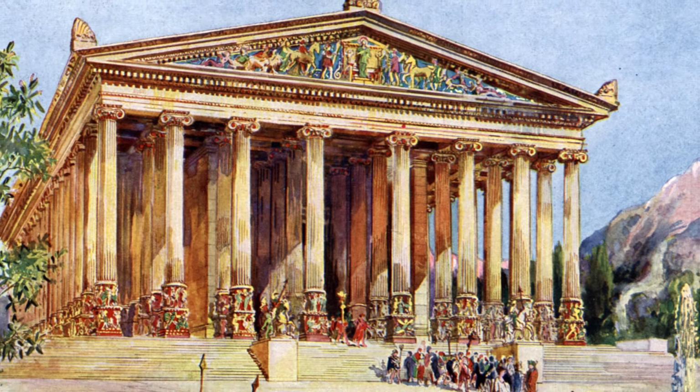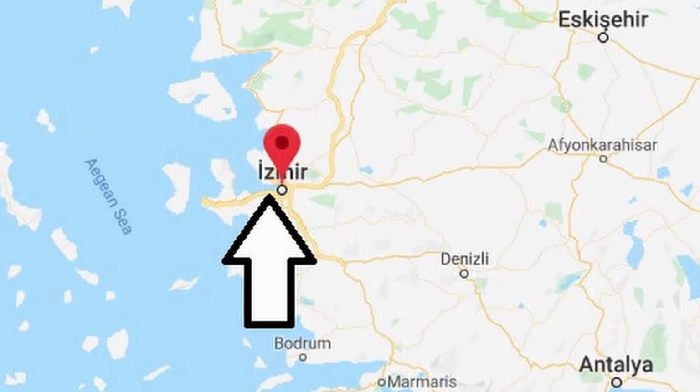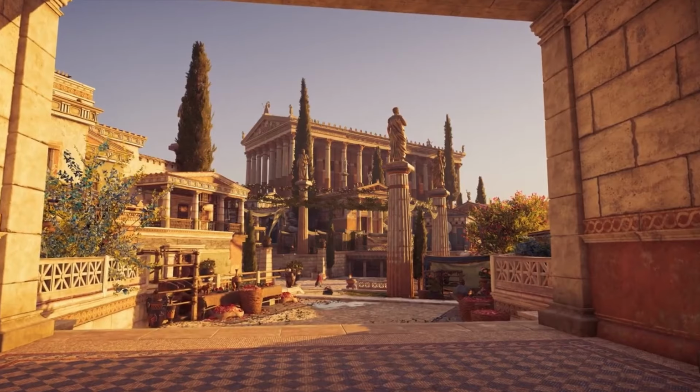The Temple of Artemis at Ephesus was a Greek temple located in the ancient city of Ephesus, which is now present-day Turkey. The temple was dedicated to the goddess Artemis, who was the patron goddess of the city and the protector of young women in childbirth.